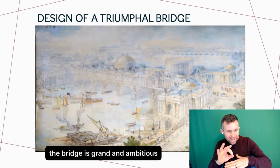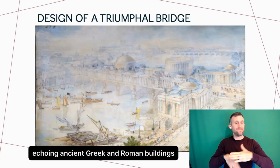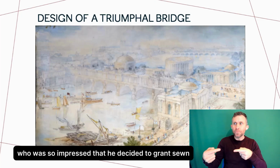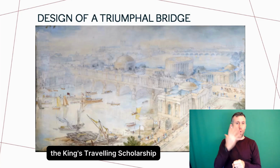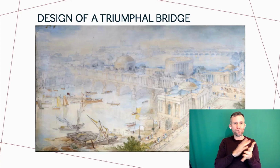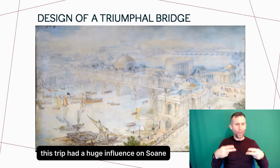The bridge is grand and ambitious, full of details echoing ancient Greek and Roman buildings. It was so impressive, the design was shown to King George III, who was so impressed that he decided to grant Soane the King's Travelling Scholarship. This allows Soane to travel around Europe, mainly Italy, for 3 years, all expenses paid. This trip had a huge influence on Soane.